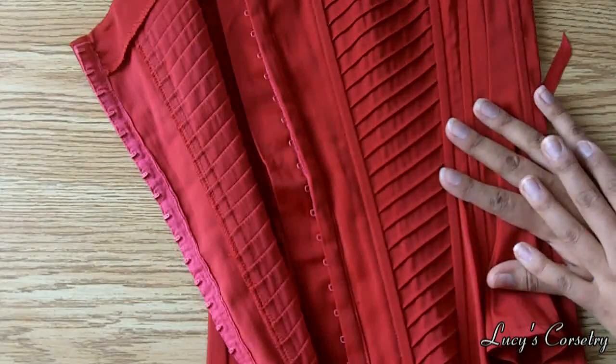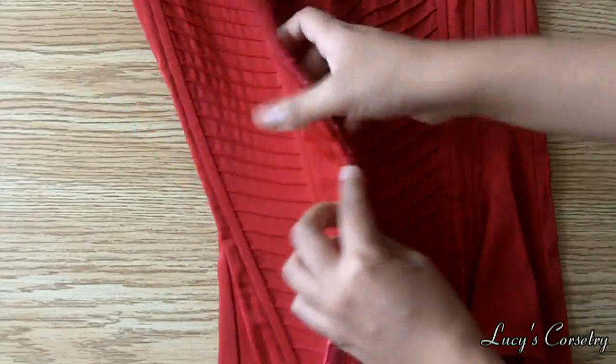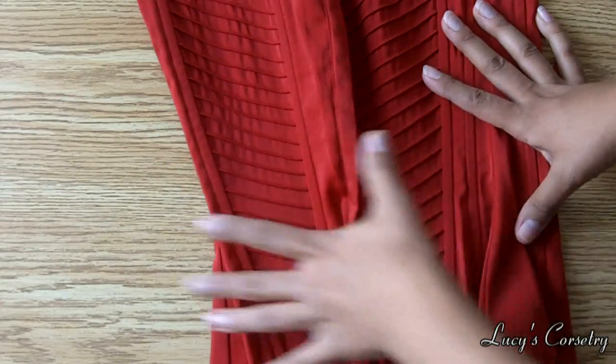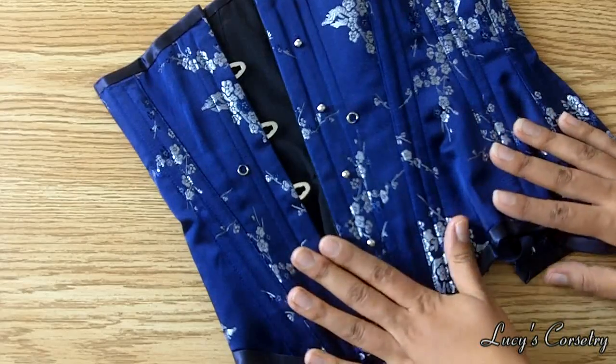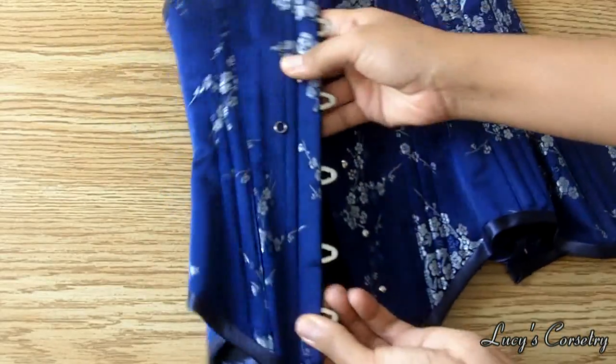Onto front fastenings. If the corset has hooks and eyes, like this one, just standard hooks and eyes, no bones or anything, avoid this. You do not want this. What you will usually find is a standard 1/2 inch busk, although many brands do use a heavier 1 inch busk. Even with flexible busks, quality is important as some are flimsier than others.